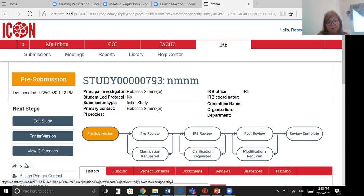There's a submit button right below here under the next steps column. If you happen to have not finished with your study, you want to go back and edit it, you can always click here. You can also navigate through these if you'd like. This brings out a printer version. And this one is usually used by us. When you submit a modification, we can view the differences on the two submissions.